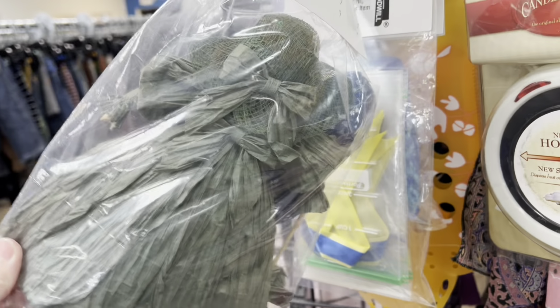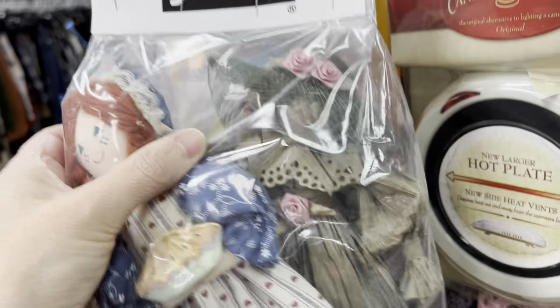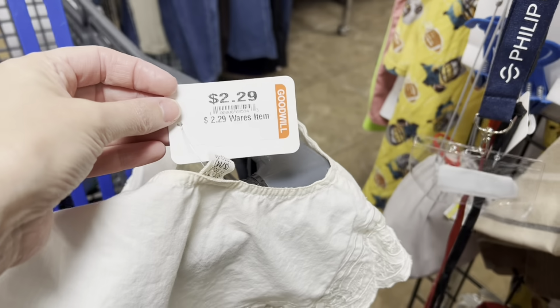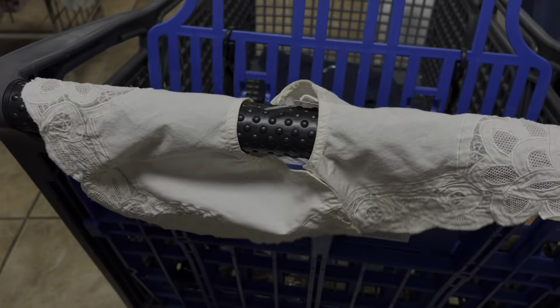So I was heading to check out and of course got distracted by all of these little bags here hanging on the end caps. And then I remembered that I am actually looking for something to wear over a dress that I showed in last week's thrifting video. So I wanted to stop and go through some of the clothes and see if I could find something to wear over that for Easter.